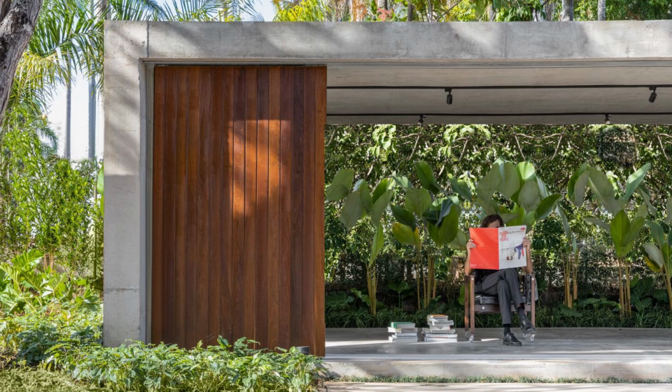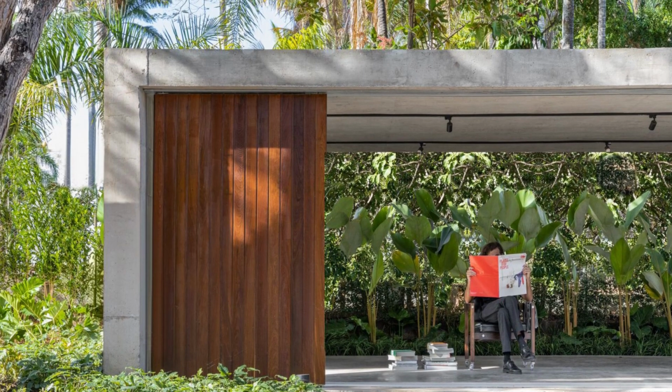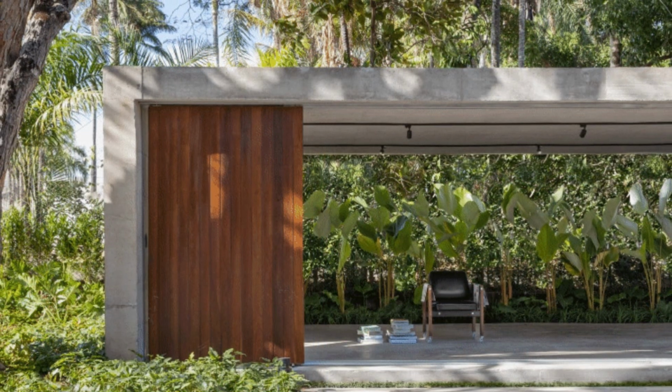The study of the volumetric proportion, and especially the height of the ceiling, was a decisive factor in establishing a smaller scale, in order to bring the architecture closer to everyday experiences while also interacting with the landscape.